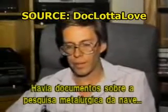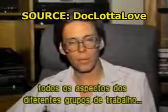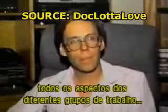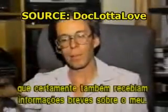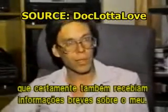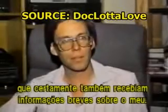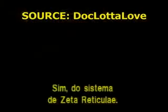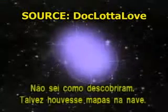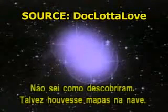There were documents on metallurgical work being done on the craft, and really every aspect that separate groups were working on. And I'm sure they got a briefing on what my group was working on, a very abbreviated one, as I did on theirs. And did you say where the aliens came from? Yeah, it did mention the Zeta Reticuli system, and how that information was extracted from the craft, I don't know. Maybe there were star charts or something along those lines.